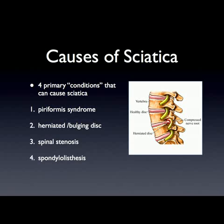A little refresher on what causes sciatica. There are four primary conditions that can trigger a sciatica flare-up. The biggest and most common is Piriformis Syndrome, where pressure is placed on the nerve by the piriformis muscle. Next most common is a herniated or bulging disc. Then there's also Spinal Stenosis and Spondylolisthesis. These are the four conditions that can cause sciatica. There are a couple of others, but these are the four most common.